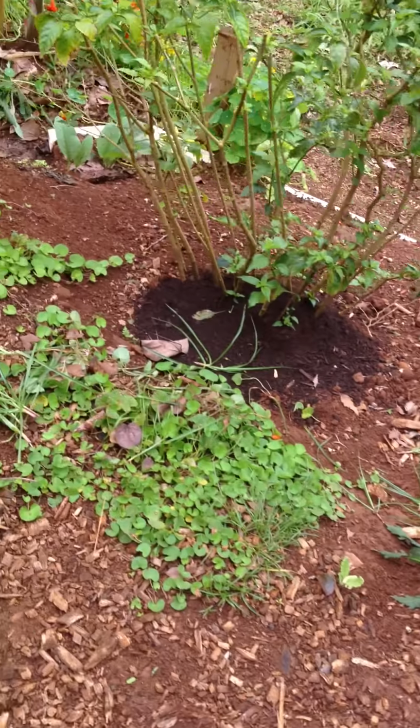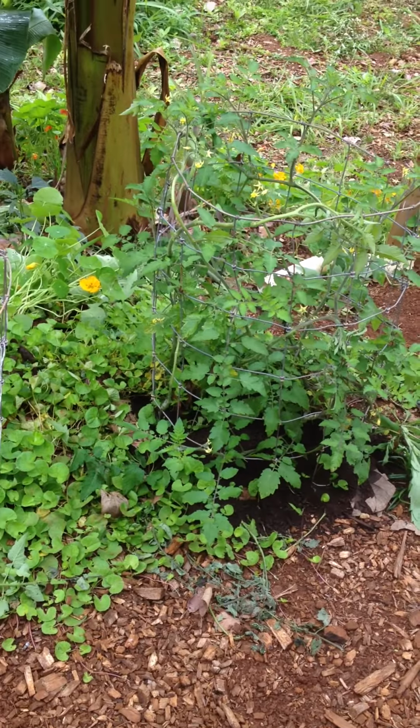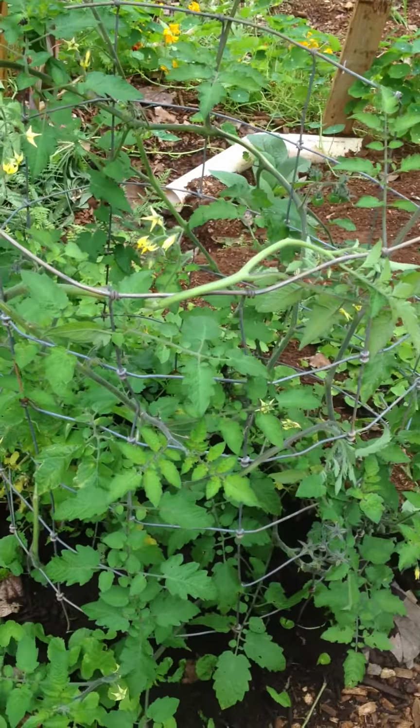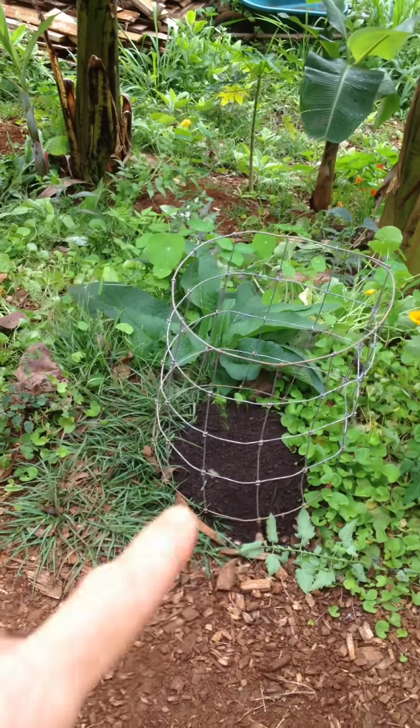Comfrey, pigeon peas, peppers, tomatoes that I think I brought from Florida. These are like Everglade tomatoes. These are native to Florida, so I'm hoping that they'll just kill it here. And they finally started to do something. I was scared they weren't going to.